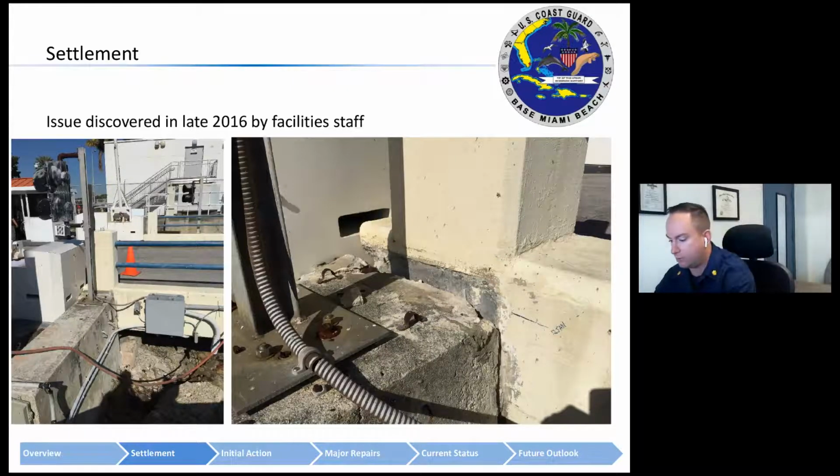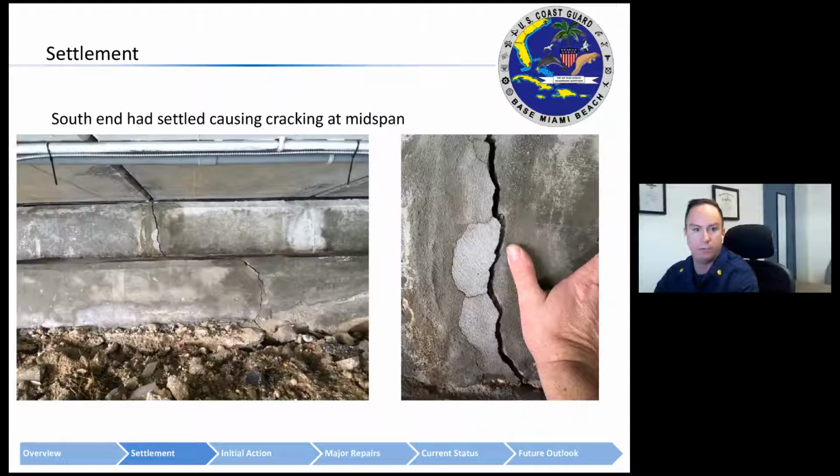As any good engineering department would, they further investigated the problem. And lo and behold, we had some pretty severe cracking at the mid-span of bent 1. You can see the hand there for reference as to how severe the cracking was, fractured at roughly mid-span.